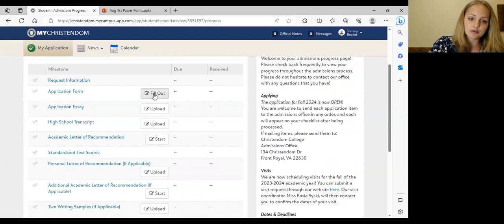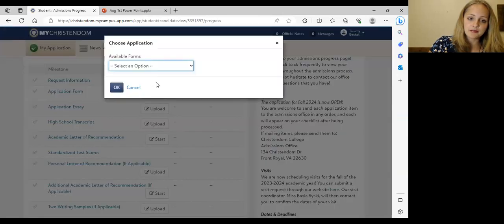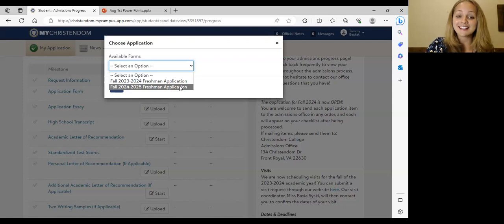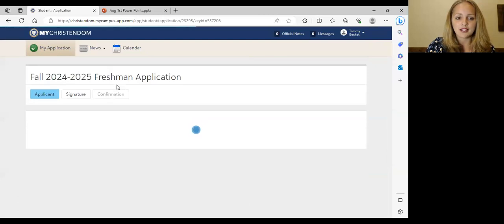And again, I'm just going to go through this with you guys step by step. As soon as you hit start on this application form, one thing to note is that you are going to have to select which application you want to fill out. Make sure you select fall 2024-2025, because that is the semester you guys are applying for, right? The only reason there is still an option for the other one right now is that we actually are still accepting applications towards this year. We are full, but technically you could still submit an application for fall 2023. But you guys will be going for 2024, so getting started here.